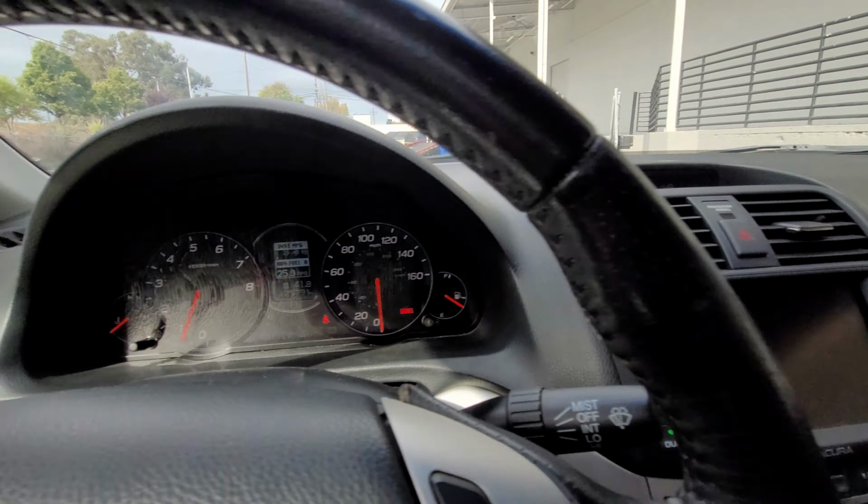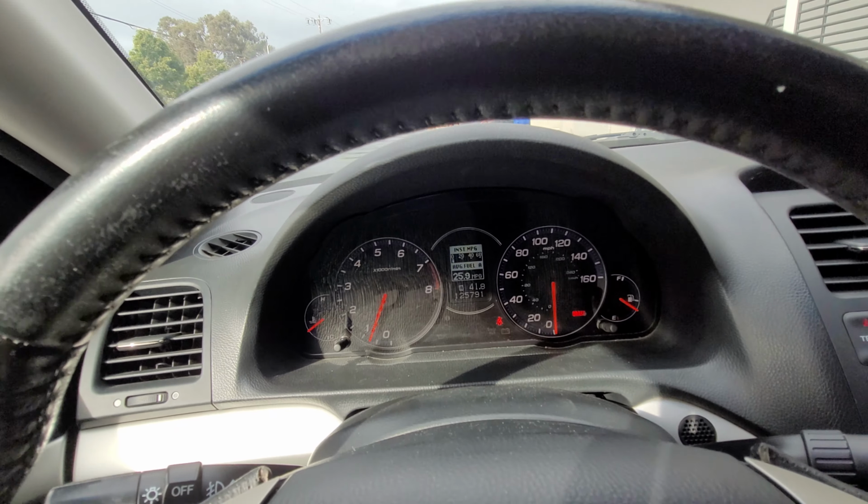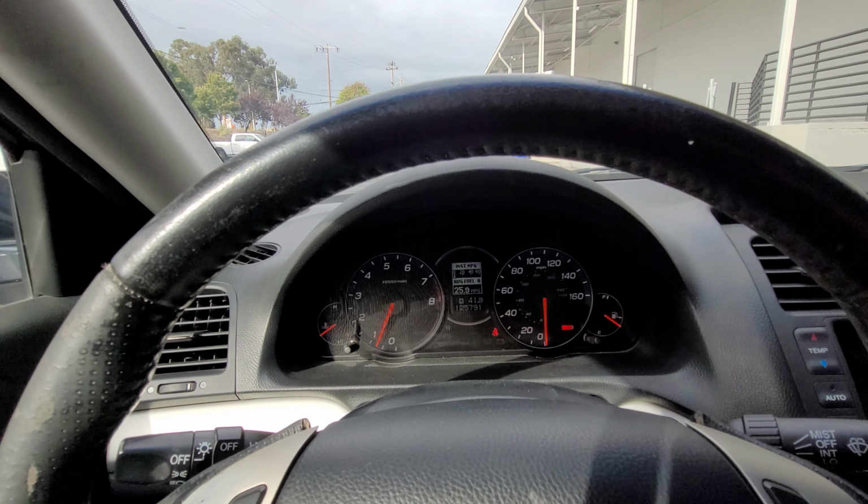And also, this is a little bit of driving from the street now, but I was able to get 33 miles per gallon on this car, so that's pretty cool.